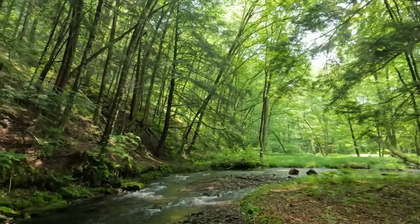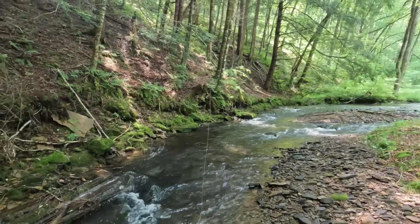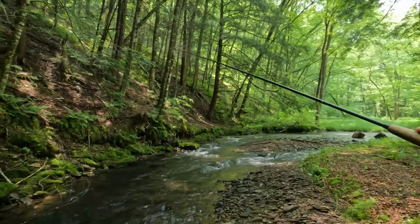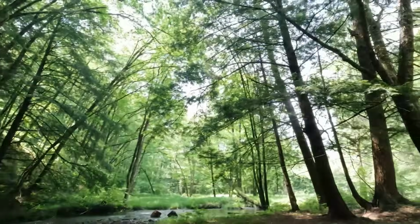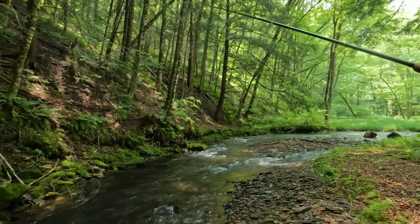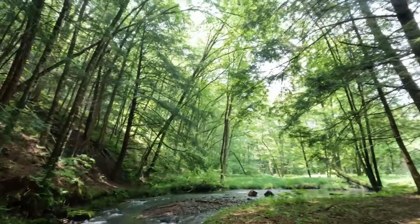This type of stream is by far my favorite stream to fish, pretty much in the whole world. Small size, north central PA, surrounded by state forest, brook and brown trout. You just can't beat it. Water levels are, I actually thought they'd be a little higher, but perfect for fishing. We already got a bunch of bites. We're looking for trout number 2.